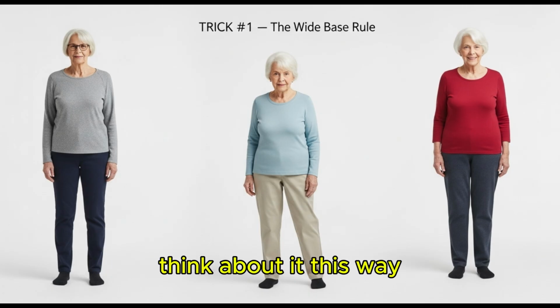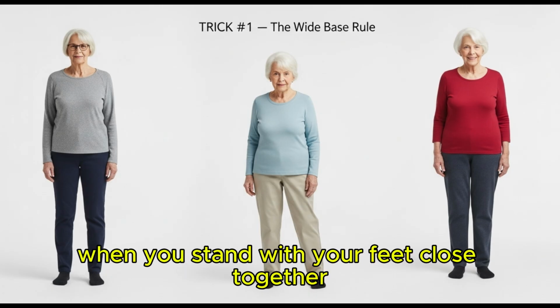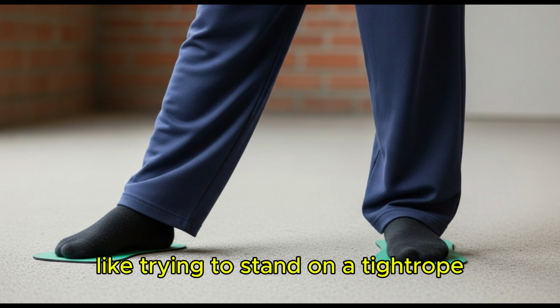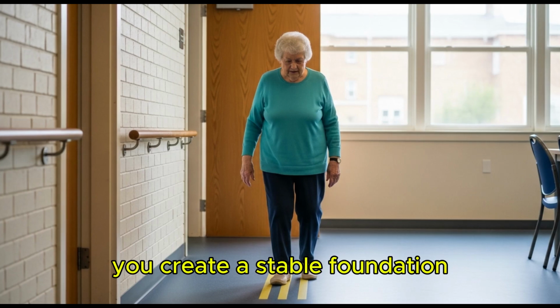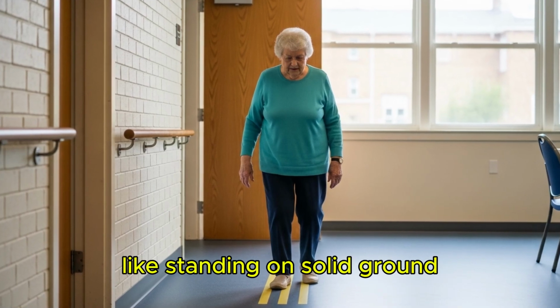Think about it this way. When you stand with your feet close together, you're balanced on a narrow base, like trying to stand on a tightrope. But when your feet are shoulder-width apart, you create a stable foundation, like standing on solid ground.